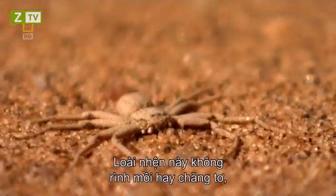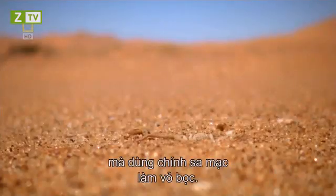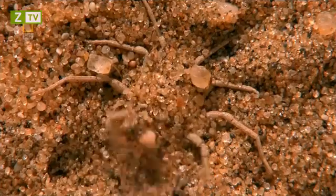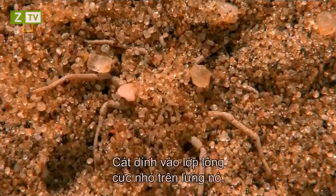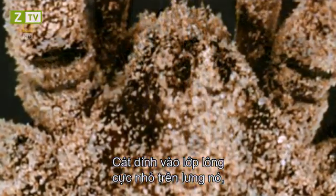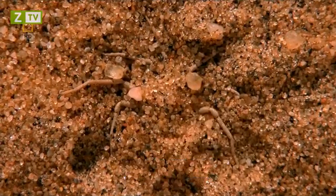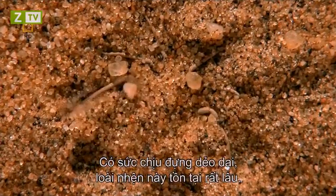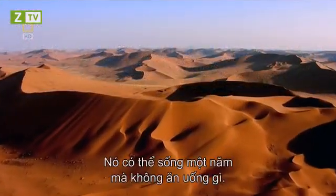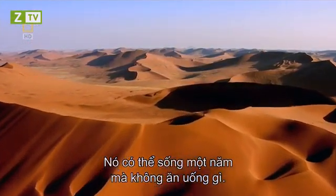This spider doesn't stalk prey or spin webs. Instead, it uses the desert itself as cover. Microscopic hairlets covering its back cling to sand, making sure the spider stays camouflaged. Built for endurance, this spider has all the time in the world. It can survive for a year without a single meal or a drop to drink.